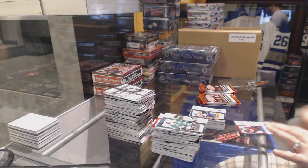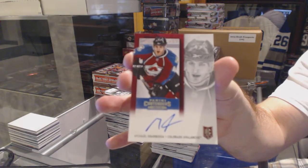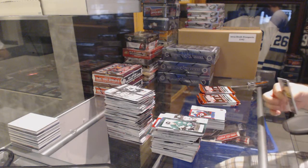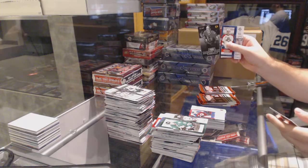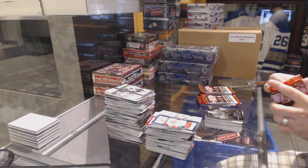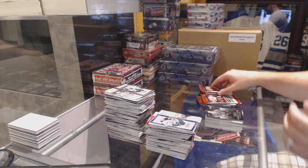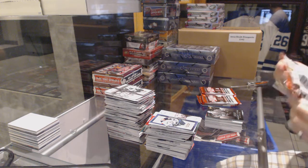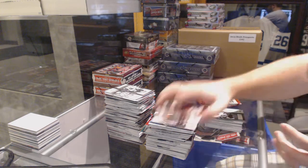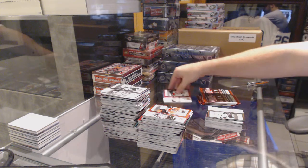For the Colorado Avalanche, autograph, rookie ticket, Michael Sgarbossa. Chicago Blackhawks /499, Contenders, Legacies of Bobby Hull. Michael, work on your autograph. Yeah, I know. His autograph's pretty weak. For the Pittsburgh Penguins, rookie number /600. Oh, we got a patch.